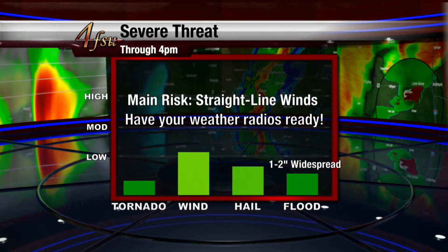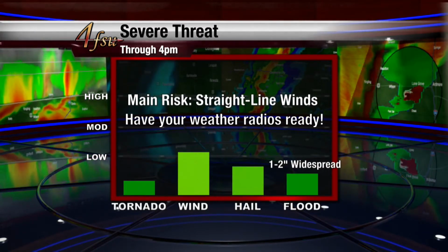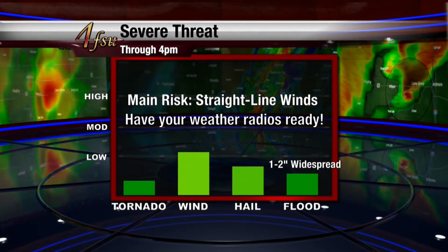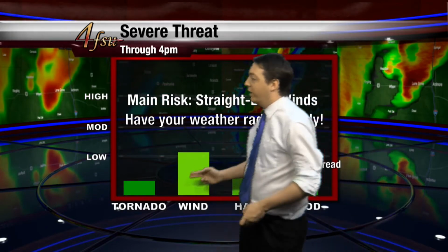The peak wind so far at Tallahassee is 32 knots, or about 36 miles per hour here in Tallahassee, although that wind could come up. Again, the main threat is going to be the wind. Have that NOAA weather radio or your cell phone ready.